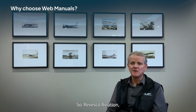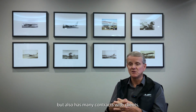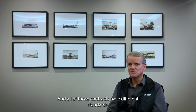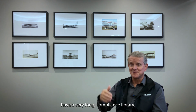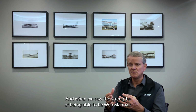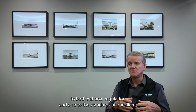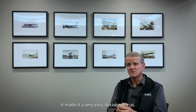So Revesco Aviation is heavily regulated by the regulator, but also has many contracts with clients. And all of those contracts have different standards. There are a number of standards that have a very long compliance library. And when we saw the strength of being able to tie web manuals to both our national regulation and also to the standards of our client, it made it a very easy decision for us.